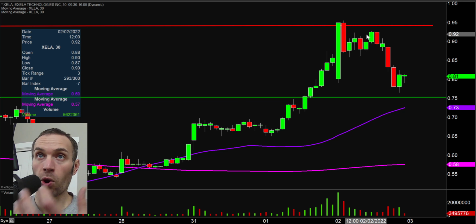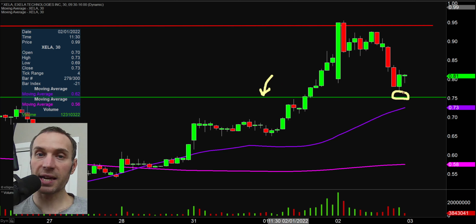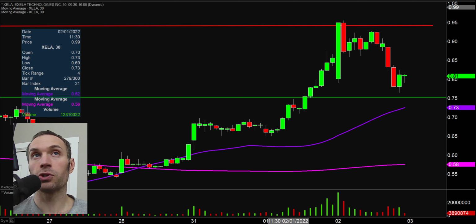But now what's even more relevant is going to be this area of support, which will be a little bit more meaningful for those of you that have watched past watch list videos. I've talked about this 75-cent level as support, and so far so good. You can see the price came down right there. Sure, didn't hit it exactly, but certainly got very close, and to give credit where credit's due, did hold strong there.